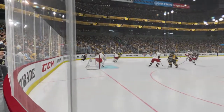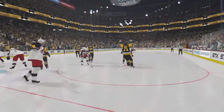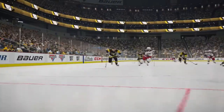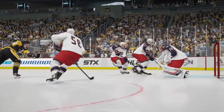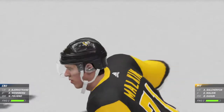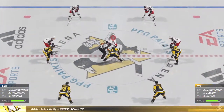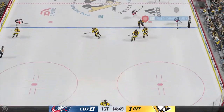He doesn't waste any time getting this puck off his stick. The snapshot beats the goaltender from the high slot. This first period, and with it, a different energy in this crowd. Everybody gets ramped up a little bit. You score early, you hope you can, now you go get another.